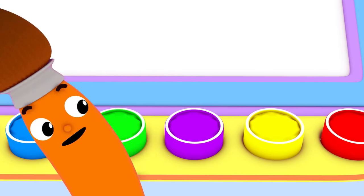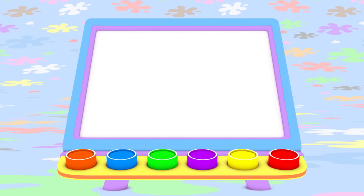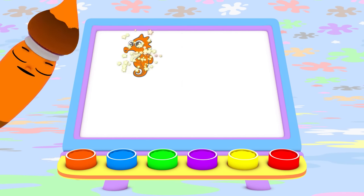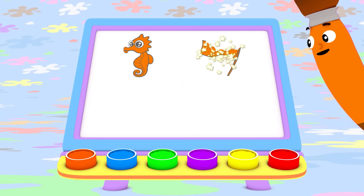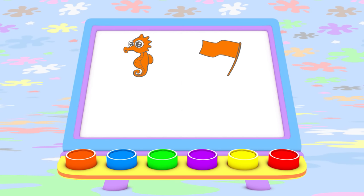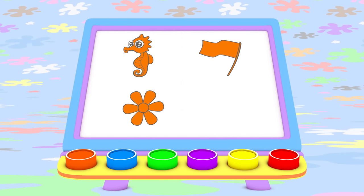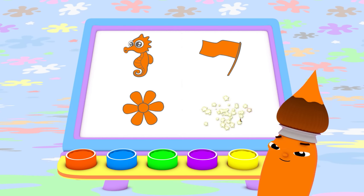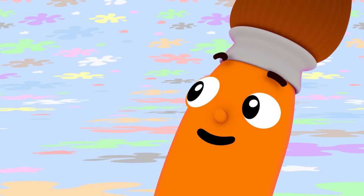Today, I painted with orange. I made a swimming orange seahorse. An orange flag that waves in the air. An orange flower that smells good. And orange pants that are fun to wear. I bet you can find something orange to paint today, too.